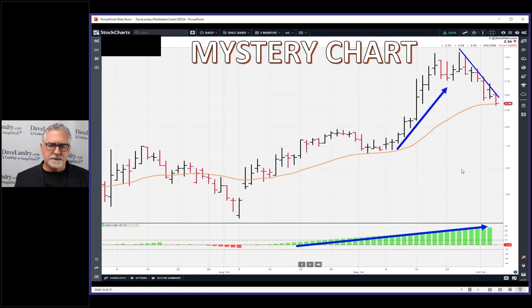So this is a decent looking setup. It's a little wide and loose much longer term, but it's really gotten its act together over the last several months. And that's why I like it. Entry is here, stop is there. Once again, uber wide stop, okay?